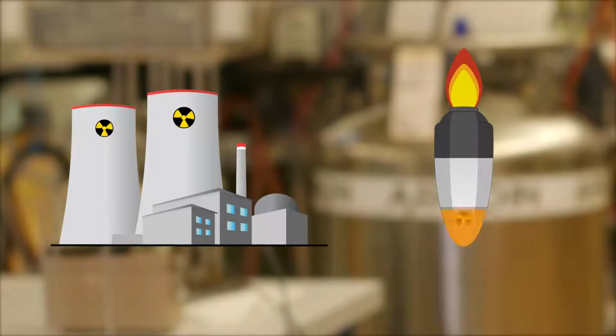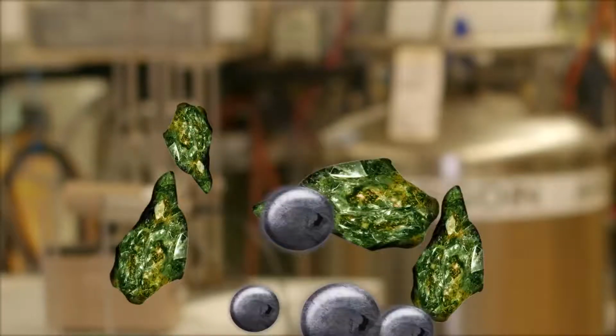So fissile isotopes are the key ingredients in both nuclear reactors and nuclear weapons, but that's where the similarity stops. The difference, one of the many differences, is that a nuclear weapon is almost pure fissile material. It's about 90% of the fissile isotopes, either uranium-235 or plutonium-239, whereas reactor fuel is only about 5%. And just getting a bunch of uranium and plutonium together doesn't make a weapon.